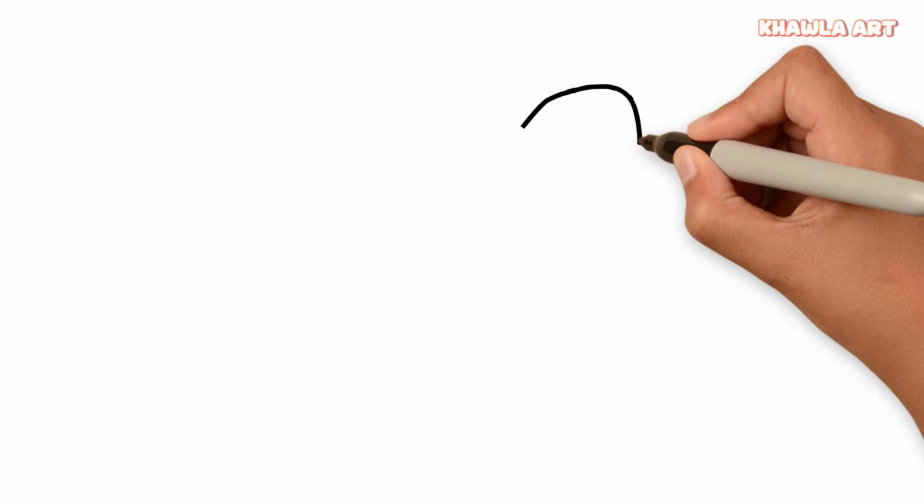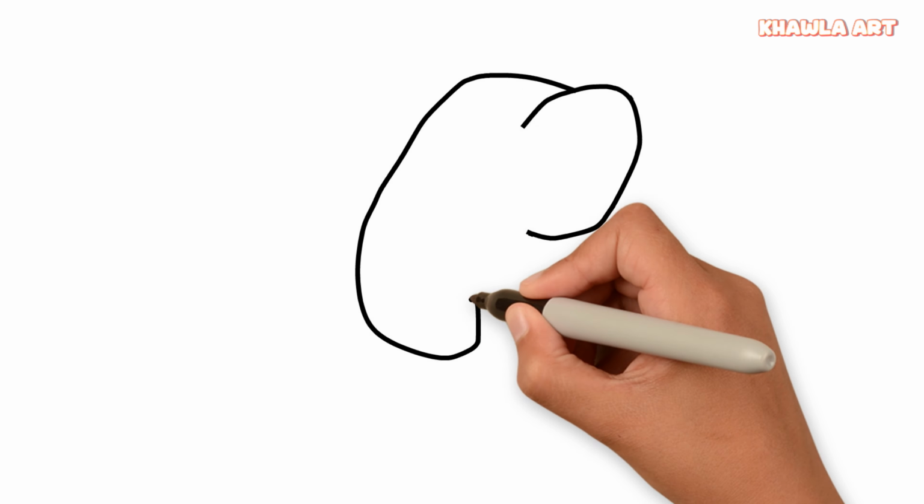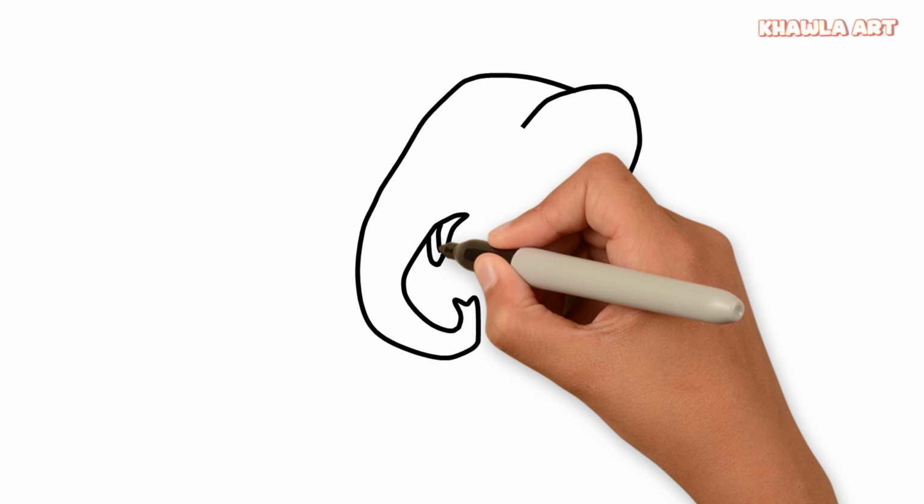First, let's draw an elephant. An elephant is a big animal with wide ears and a long trunk. Isn't it fun to draw? Let's get started.